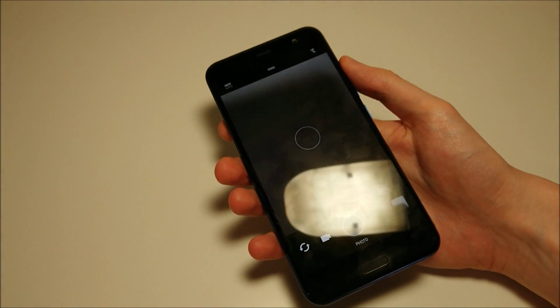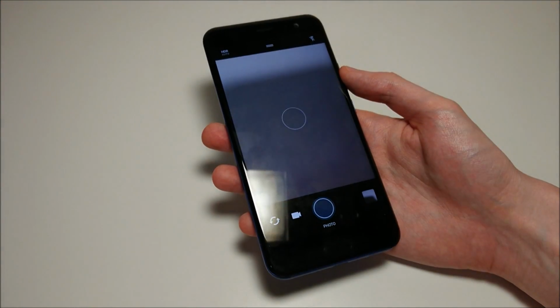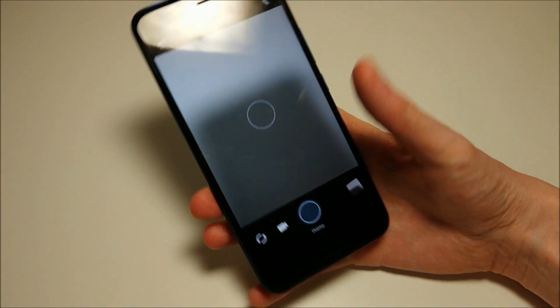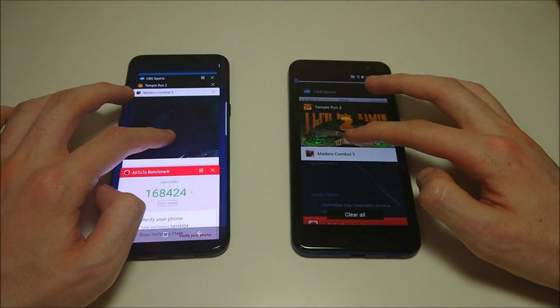Now guys, I'll let you be judge of this. Personally, I'm not really sold on it. I mean, it's cool it's in there. It's better not having it at all. But again, I don't really see this taking off. Don't think it's going to be a big trend in the coming years. But still cool. Alright guys, and last up we have multitasking.